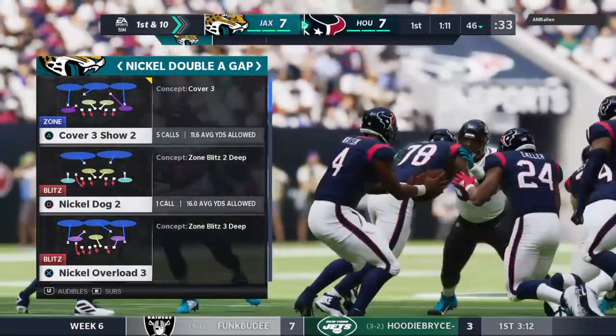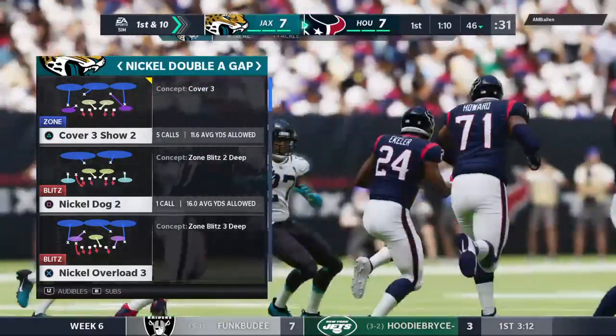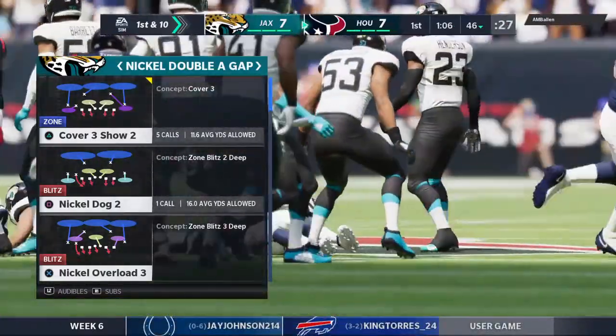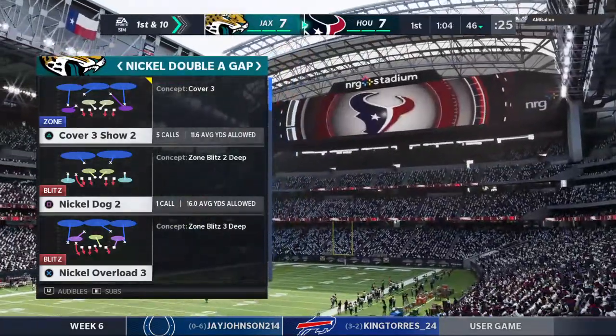Boy, some big runs here, Charles, already in this first quarter. Yeah, if the lanes are there, go ahead and exploit them. But what I like the most, how decisive he is, putting his foot in the ground and going.